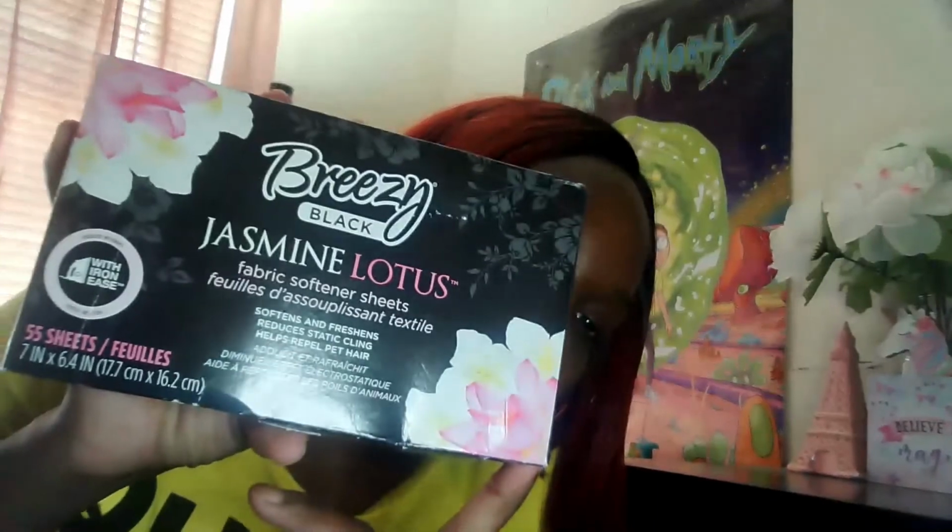This is actually a repeat buy that I bought, I think, a couple of months ago. It's by Breezy Black, and it's Jasmine Lotus. And you guys, they smell so good. Something about these dryer sheets, it puts you in a really good mood. It's very relaxing, it just smells so feminine. And I got two of these. I got Activia. I just got one for me because I've been eating a lot of Activia. It's been really helping me with my digestion and stuff. I haven't bought this in a long time, so I was really happy that I found this in the store today too.